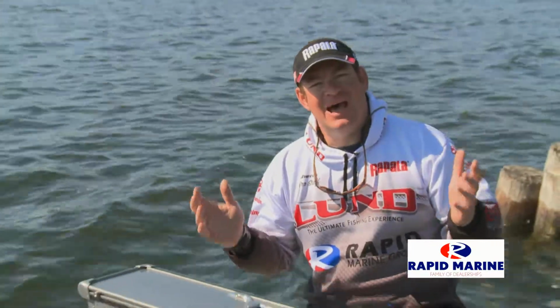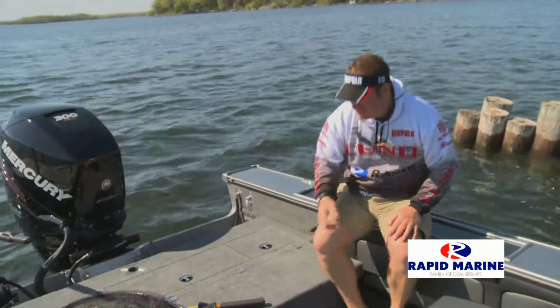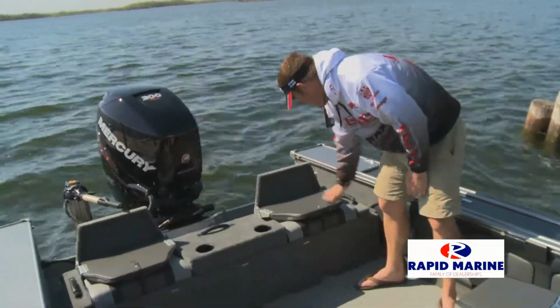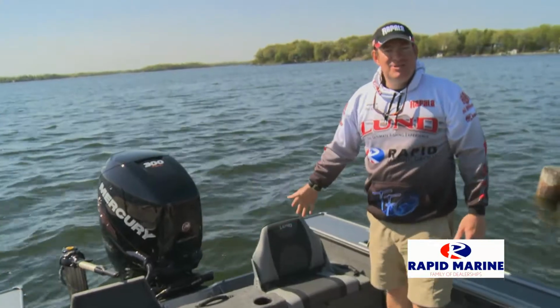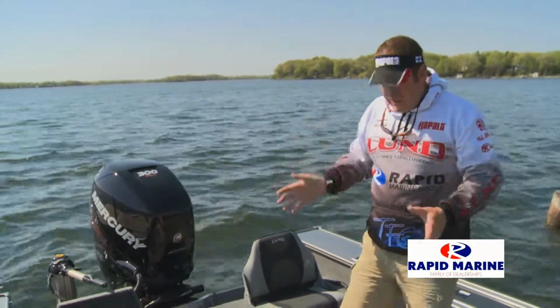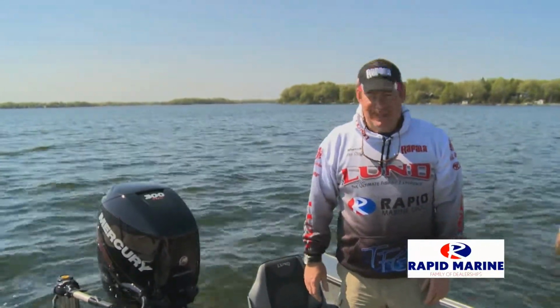Every Lund boat I use has to have one of these giant aft casting platforms. Let me show you why. At the end of the day, when I'm done fishing, you just flip that up 2 seats high. Perfect for an afternoon cruise. Okay, I've still got more to show you, but first, let's air this boat out a little bit.